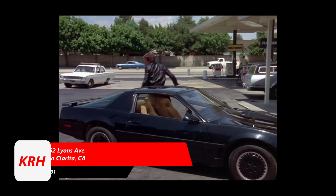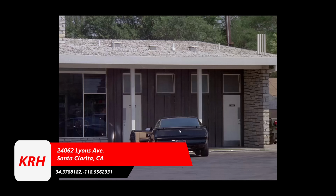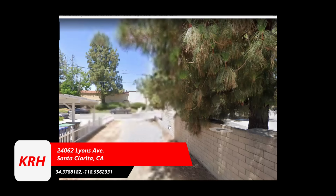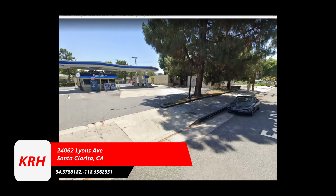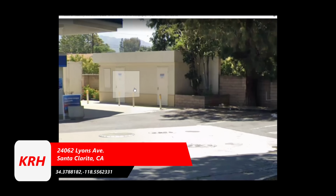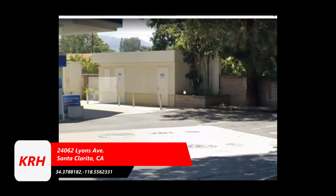Ah, yes, the gas station where Kit is stolen by the car thieves. This is still a gas station today, and we can see Kit's parked in front of the restroom there. But here it is today. I don't know if we can go in here. Can we go in here? Whoa, we went way too far. No, it's not going to let us. Let's go back out here. So let's see if we'll go a little further here. And so if we zoom in here, there's the restrooms right there.